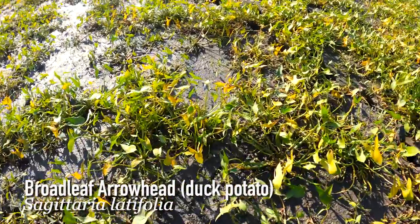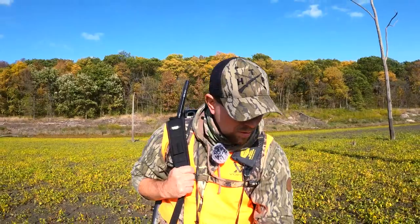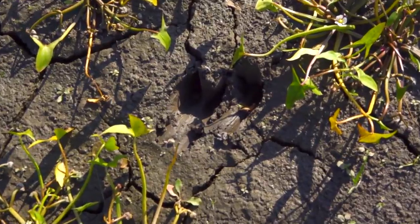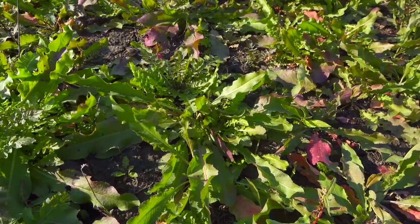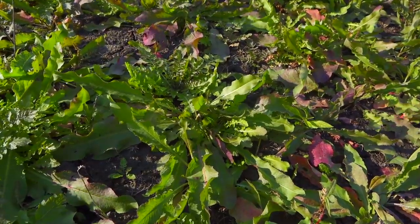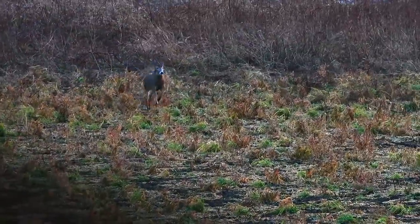Look at all this duck potato down in here. Big set of tracks there, man, there's tracks everywhere. You can see where they've been browsing on this stuff. It's been quite the education for us here in the last few years on all these different types of natural browse that the deer like to eat when they're available. And duck potato was one of them that was kind of a revelation to us.